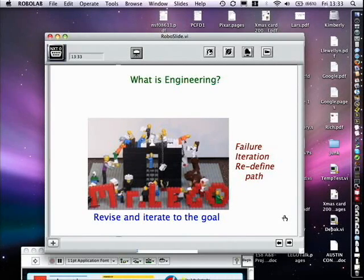Realizing along the way that as you start to go down this path, it might not have been the right path, and you have to continually readjust your path so that you finally get to the goal that you originally set out for. This requires things like iteration, like failure, stuff that usually doesn't get into schools as much as it should. We learn more from failure usually than success, so how can we get kids and actually adults to fail often so that you can succeed once?